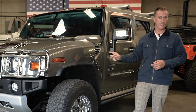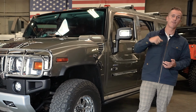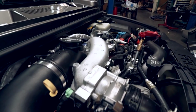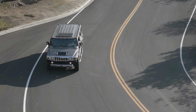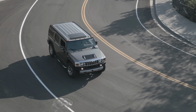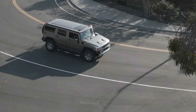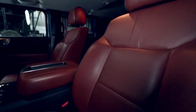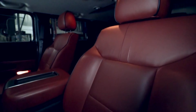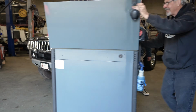He put on about 26,000 miles prior to us converting it, and it's actually an LML, which is a late model Duramax diesel engine. He ran it for another 10, 11,000 miles. Extremely rare because we didn't do a lot of 2008, 2009 H2 Hummers. They upgraded the interior, which makes a huge difference on the inside of the truck.